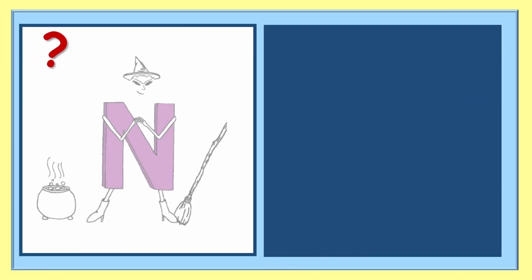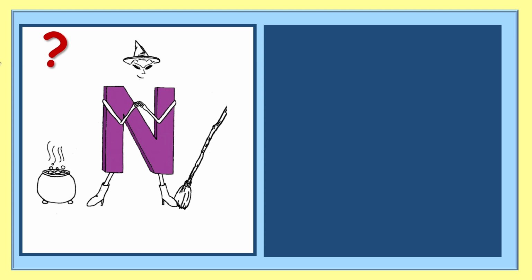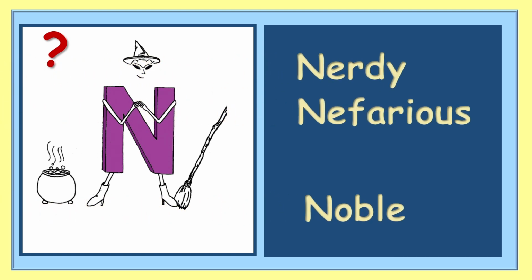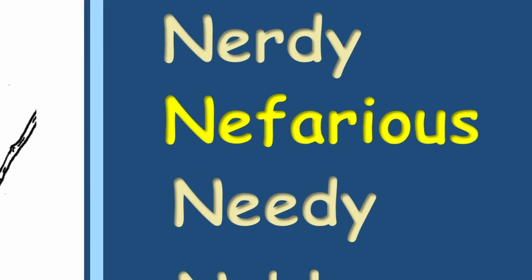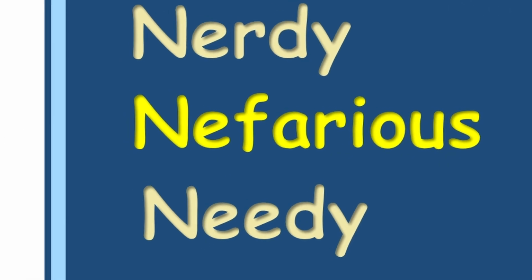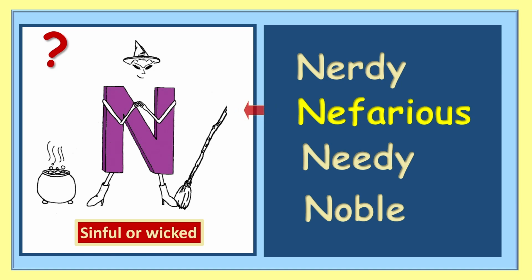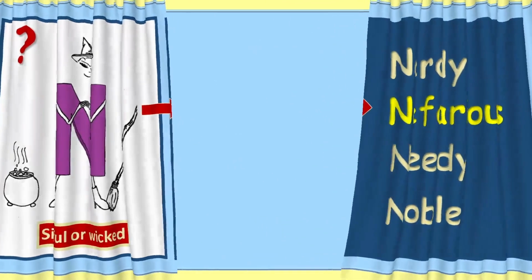The second illustration is the illustration of the witch. What is she? Is she nerdy, noble, nefarious, or needy? Her title is nefarious, because nefarious means sinful or wicked. The arrow makes the connection between the word and the illustration.